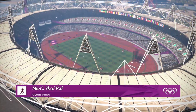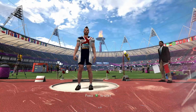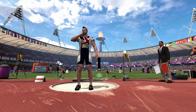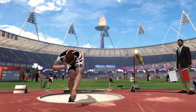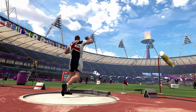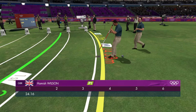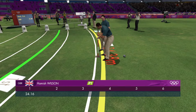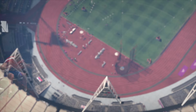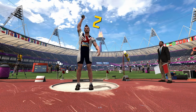Well, the next event here at the Olympic Stadium will come from the infield. One of the field events. This is the final of the men's shot put. That's sailing high, that's sailing long. Goodness me, so close to a world record. And that tells you that this athlete really is prepared for this event.